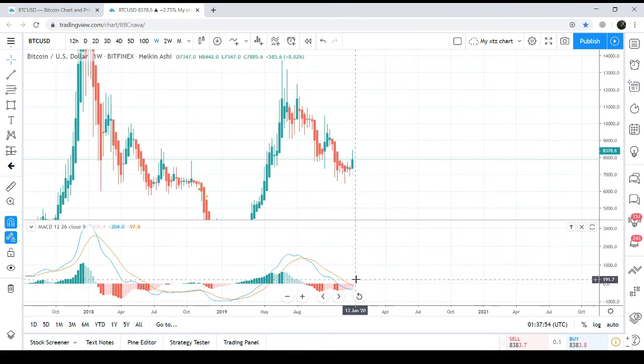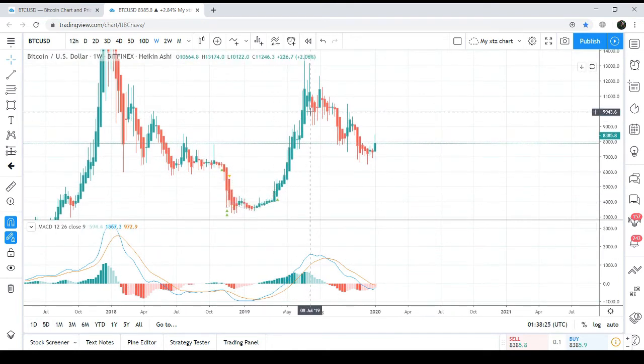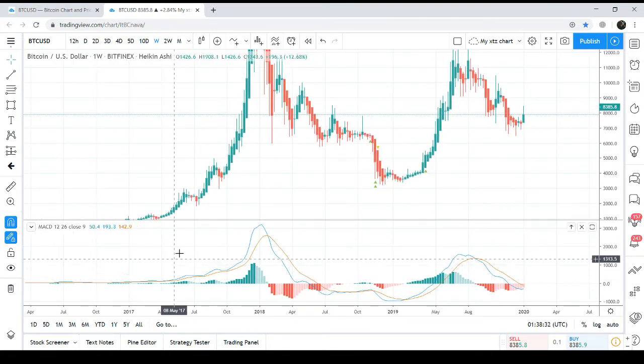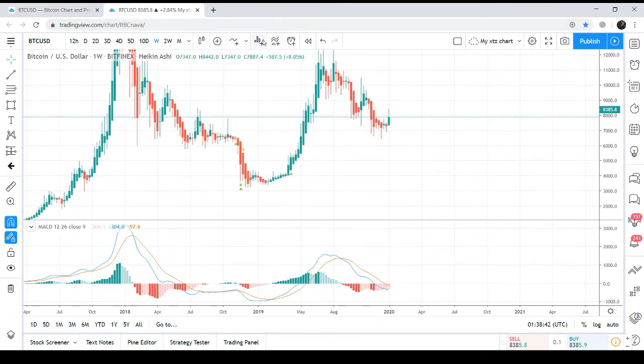Once the blue one crosses up the bearish moving average, that will be a golden cross or bull cross between the moving averages of MACD, and that can produce a very powerful bull thrust, like it also produced here in Feb 2019. You can see here we have a bull cross, and you can see how the price action moved up in a very, very powerful manner. And here you can also see the history. We also have a bull cross here, and the price action moved up in a very powerful manner in 2017 as well.